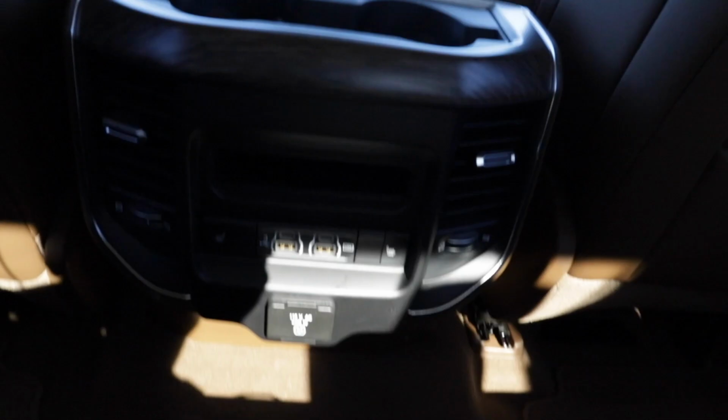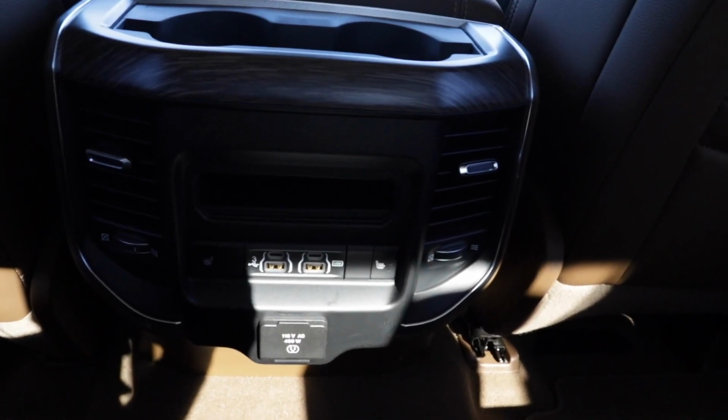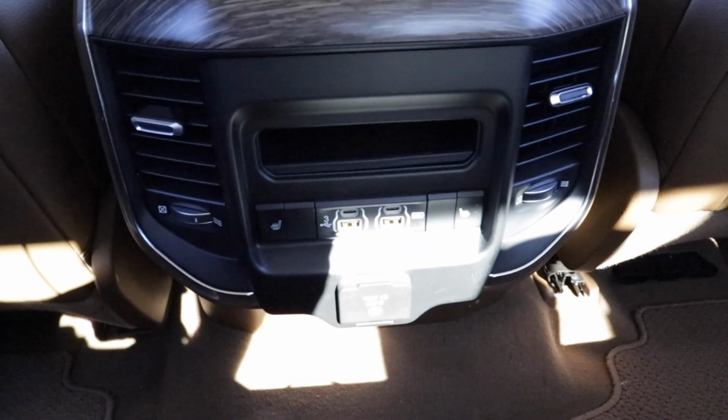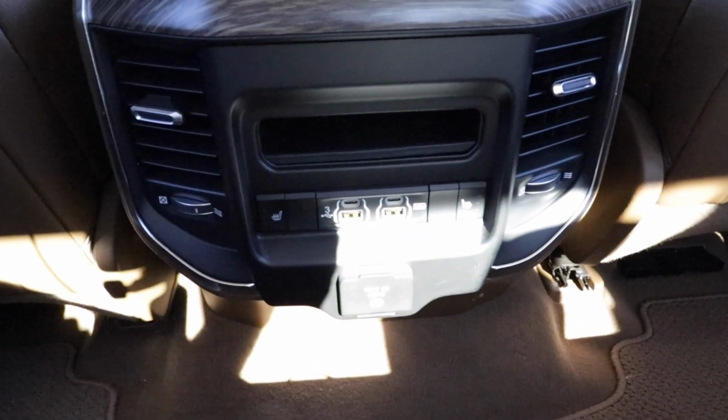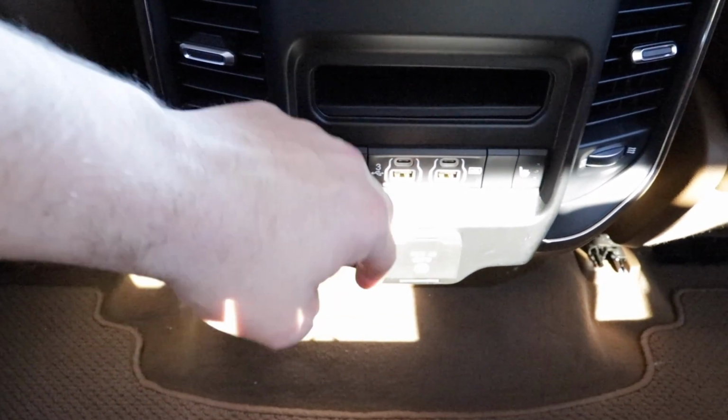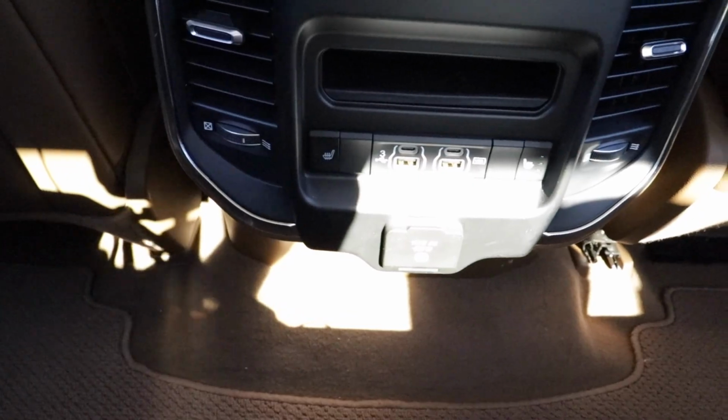Back here you also get USB ports and USB-C ports and a 115 volt 400 watt plug. Now of course, just because you're in the back seat, Ram doesn't skimp on the materials and quality. You still have really nice leather seats back here, good trims in the door, and this panoramic roof comes all the way back almost.